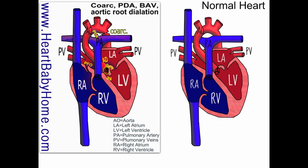So today we're looking at heart number 44, and I see most of the defects are surrounding the aorta. So let's start up at the top with the coarctation of the aorta. Coarctation means narrowing, and it's just where the aorta gets pinched right after the arch, and that's right where the blood goes out to the body. So it just makes it harder for the blood carrying the oxygen to get out to the body.